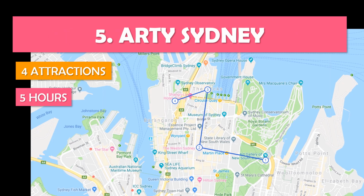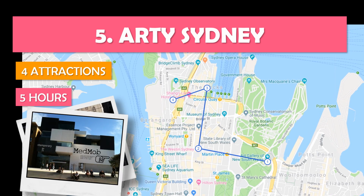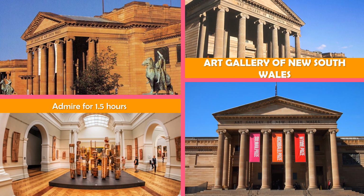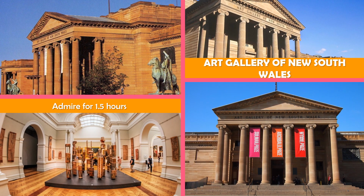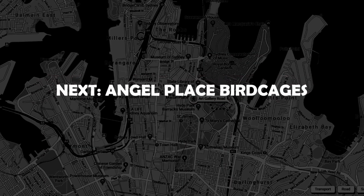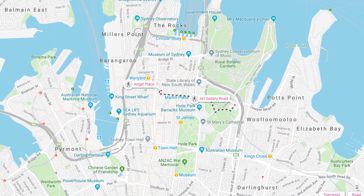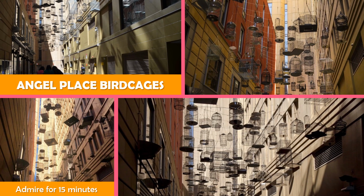Let's look at ARTY Sydney. A leisurely day exploring some of the city's most celebrated art museums and galleries. Contemporary, modern and indigenous art displayed in a classical-style building, founded in 1871. Next to Angel Place birdcages. Forgotten Songs, an art installation of 50 hanging cages and the sounds of birds lost to the city.